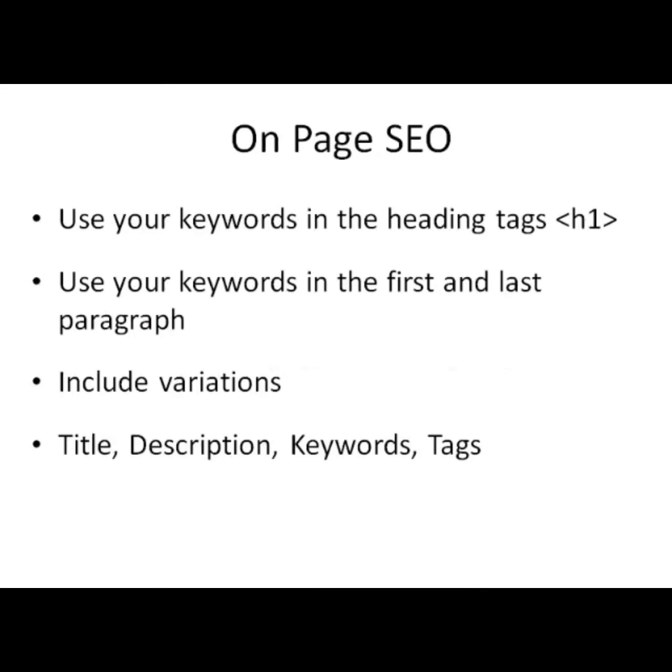Now of course, let's just cover a couple quick on-page SEO topics. We will cover off-page SEO, backlinking in great detail later in the course. But now that we're going to start putting content on our site, I just want to review some on-page SEO. So first off, you want to make sure you're always using your keywords in your heading tags, and heading tags are just like your H1 tag. That's probably one of the most important aspects of on-page SEO, so we want to make sure we're always doing that. I'll show you how to do that in WordPress very easily.